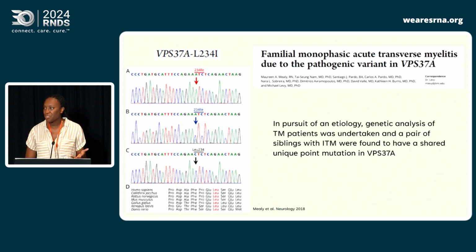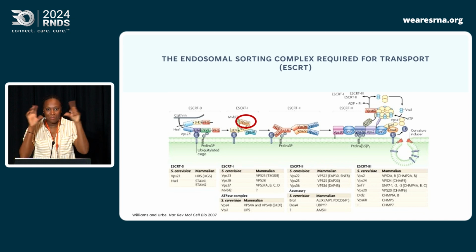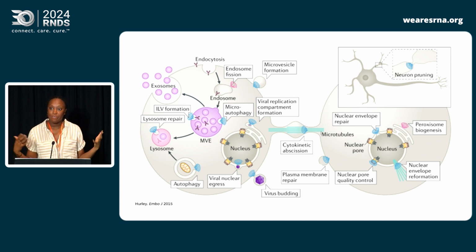So with that being the case, we thought this was potentially of some importance to increasing the risk for developing transverse myelitis. The reason I became interested in this is because I realized from my prior work that this is a gene involved in the endosomal sorting complex required for transport. I'll highlight it right there in red. It's a very small part of this entire complex, but the reason it's important is because this is a complex that helps to package antigens or proteins into exosomes or extracellular vesicles.